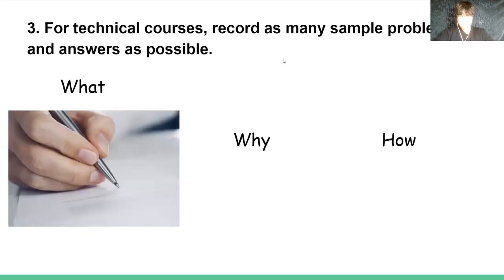Next, Carnuper says the key to taking notes in technical courses is to make a note of as many sample problems as possible. The reason is these sample problems will prove to be your most important resource. How can you do that? He says, prioritize your note taking.